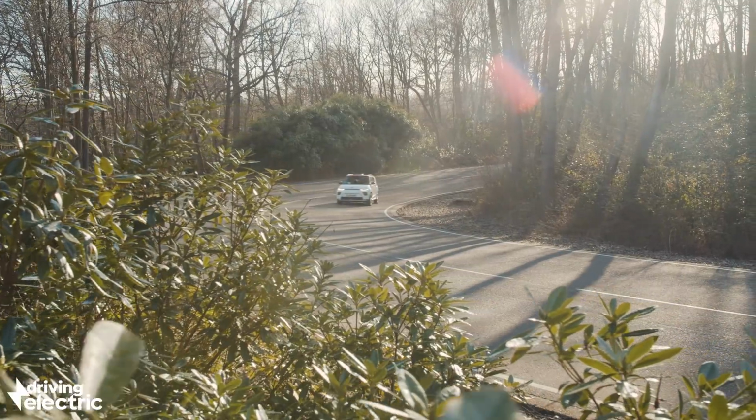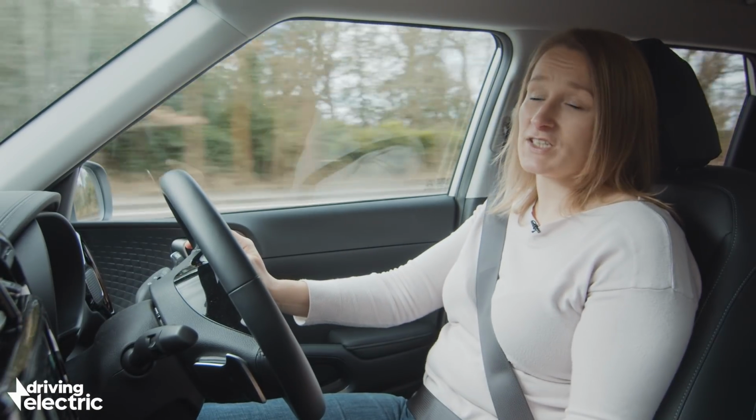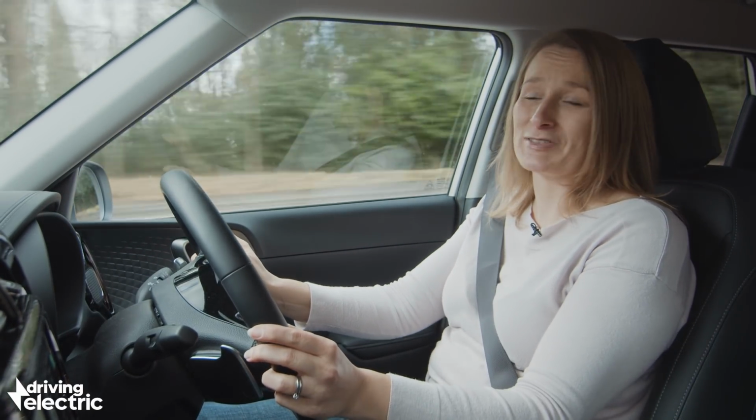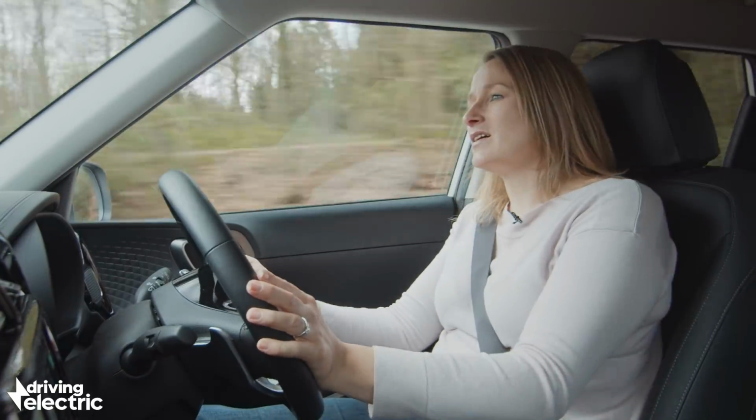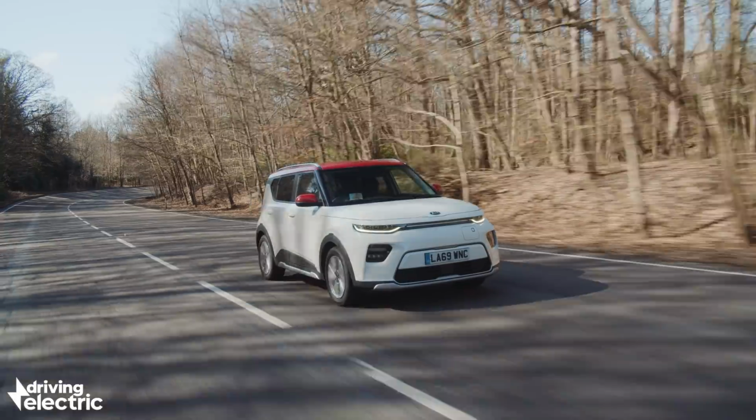Now, this car gets 201 brake horsepower and it will do 0 to 62 in under 8 seconds. It is not a hot hatch. It doesn't feel like a hot hatch, and you never expect it to be a hot hatch. But for all that, it does actually have a really nice cohesive sort of ride and handling balance.